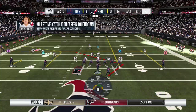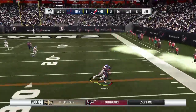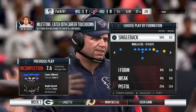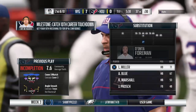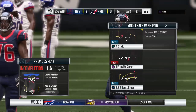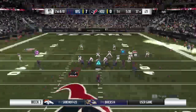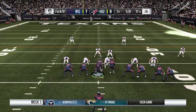On 1st and 10, Watson. He couldn't quite hold it. Got hit. Ball pops out, incomplete. Easy to tell who they're targeting on this drive. He caught the first 2 passes, but then this time unable to hook up. But I don't think that stops them from continuing to go back to him, do you? No. I mean, they've got a plan. They're trying to execute it. And after that second catch, I saw him in the huddle. He said, hey, let's go back one more time. Didn't work there. An incomplete pass on 1st down. That leads to a 2nd and 10.